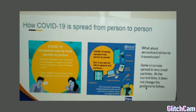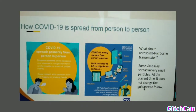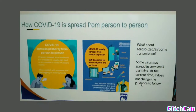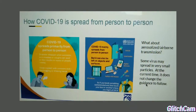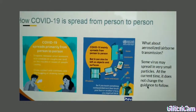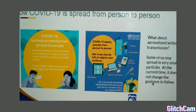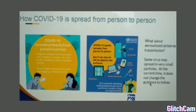They should have changed the screen because this is not current with the new CDC guidelines. I believe they made this way back in August based on information they had in March. The new CDC guidelines said surface to person transfer is very unlikely. It is possible still, but it is not something that we should see as a definite transmittal point. Some virus may spread from very small particles. At the current time, it does not change the guidance to follow.